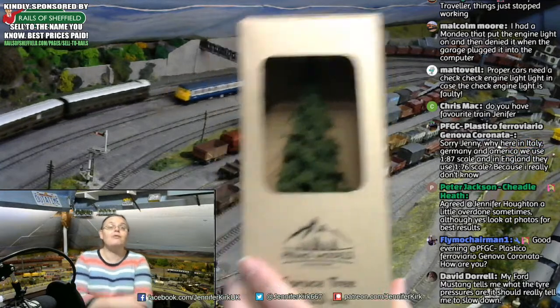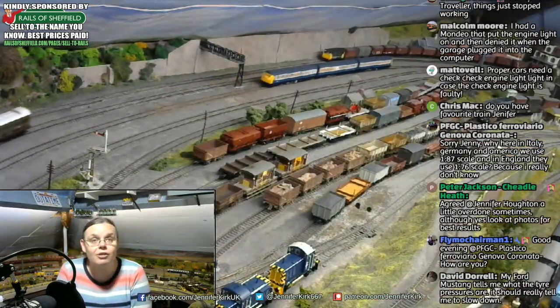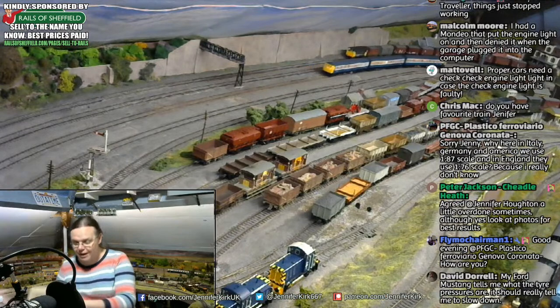David Dorrell says, my Ford Mustang tells me what the tyre pressures are. It should really tell me to slow down.